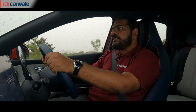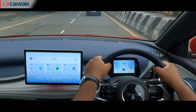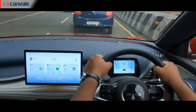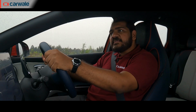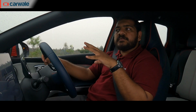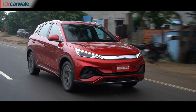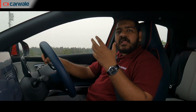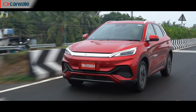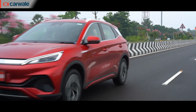Now, as for everyday drivability, the Atto 3 feels as conventional as any other electric car. You have good visibility all around. When driving in bumper to bumper traffic, it won't fatigue you as much. The steering is light, and even the suspension has been tuned quite nicely for Indian roads. It feels a very European setup, and it takes in all the bumps and creases with good composure. We haven't had a chance to take it over really bad patches, but the patches that we have encountered here on the Chennai streets, the Atto 3 has taken in its stride with good confidence.